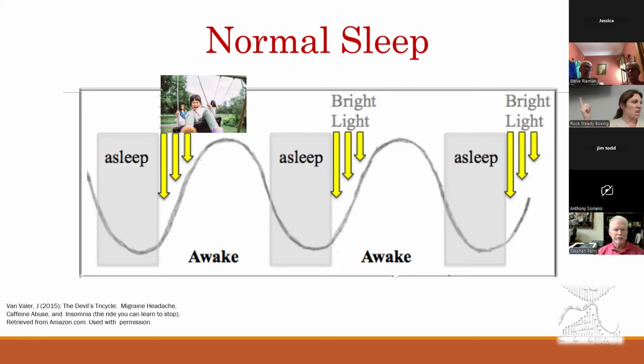This amount of light, not enough. You have to be outside. You could be in the shade, but you need to be outside. To give you an idea. So our natural light is so important.